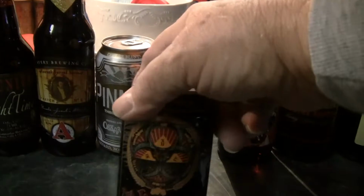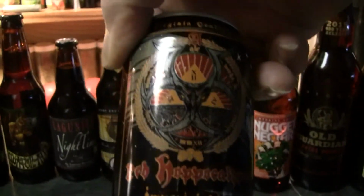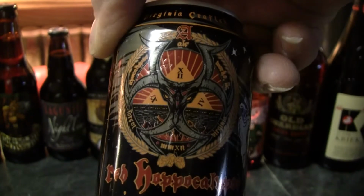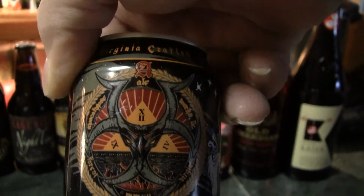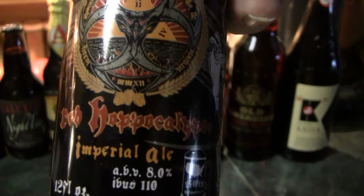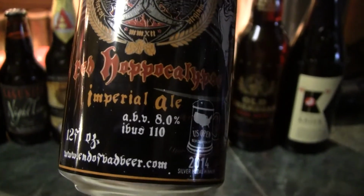And here is another Virginia beer. This is out of Forest, Virginia. Doug and Lee Johns know both the owner and the brewer there. Great people, do some really tasty stuff, guys. Last year I did an on location of some of their beers, and this is the Red Apocalypse Imperial Ale. And this is a big beer at 8.0%. IBUs are 110 on here.